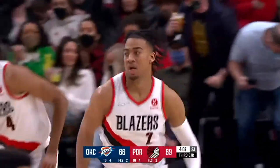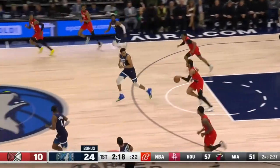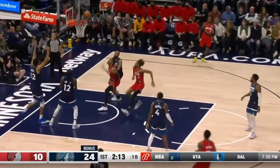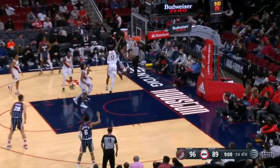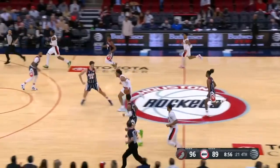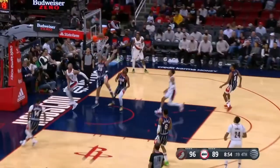Okay, T. Watt on the break. His shot's just a little flat. He's rushing it a little bit because Portland's closing out to him. Watford, Green off the curl. Jalen's having a tough time, man. Probably should have just gone up and tried to dunk that one.